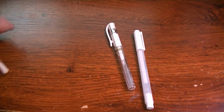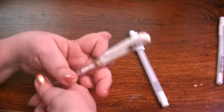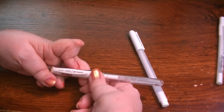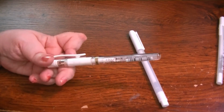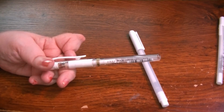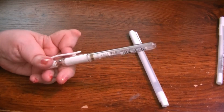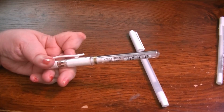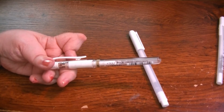So I was experiencing a little bit of frustration with my Jelly Roll white gel pen. So then I went to the Signo Uni white pen, because everybody said that this one was the one that you were supposed to use, the holy grail of white pens. And I got a couple. I think I got a set of 3. I've gone through one of them so far. These to me are better, more consistent than the Jelly Roll.